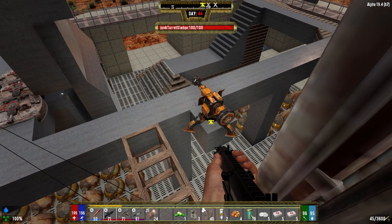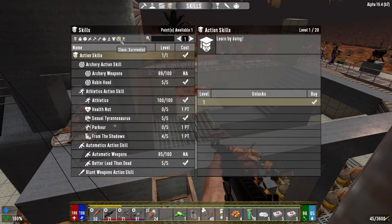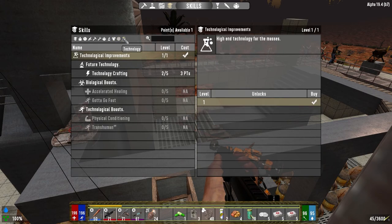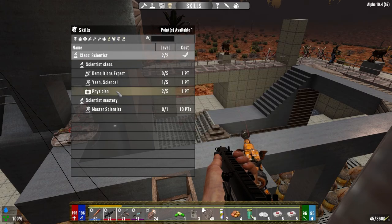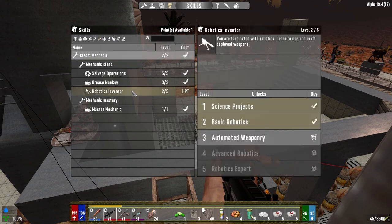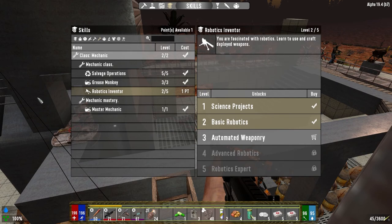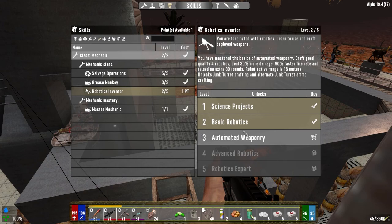Even with one level of... I think we only have one, or is it one or two? Where is it here? Not technology. Scientists. Yeah, we're level 2. It's robotics under mechanic. Yeah, level 2. So it actually fires fairly quickly. It does a little bit of damage, but it fires fairly quickly, right? The only reason we're level 2 in this is because we wanted it to reach further back. Otherwise, I would have just left it at level 1.